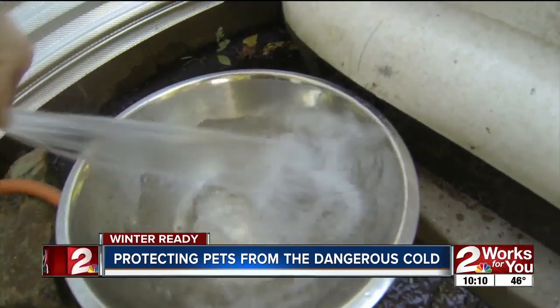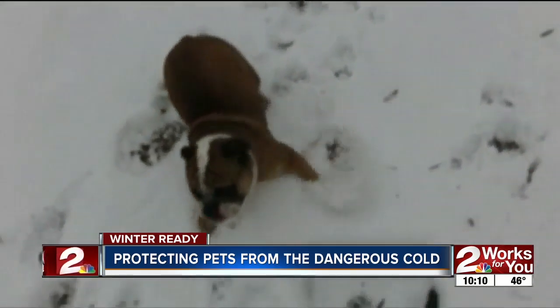And of course, make sure they have enough food and water. Usually a little extra food. The more that you're outside, the more you got to eat. And the water, you just got to make sure. Again, if it's outside, it's got to be broken up, or you bring out some hot water and just make sure that the water is unfrozen every day.